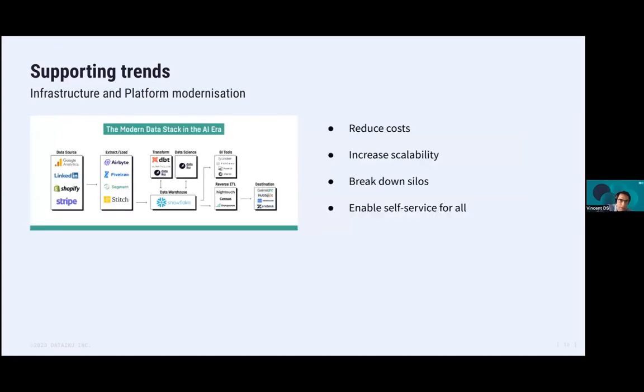Why this is important? It's because the rationale behind it is obviously reducing costs from heavy on-prem systems, increasing scalability with cloud services, breaking down silos of, hey, finance have their database and, you know, marketing has their own, and really ensuring that people can mesh data across different entities and create value out of it. But more importantly, enabling self-service. Right? It's how do I get the right data to make meaningful decisions for my business? Right? So there's a data democratization piece in this notion of the modern data stack. And this is very important because it's something that everyone is looking for.